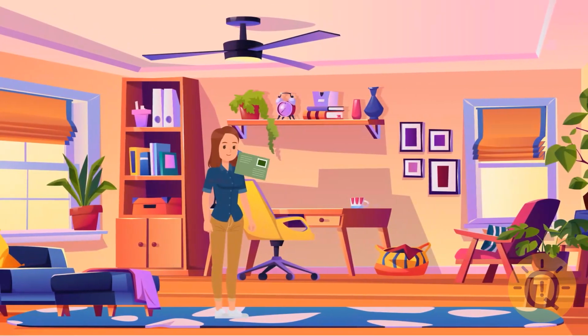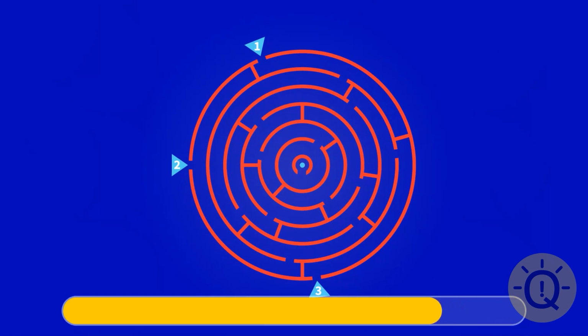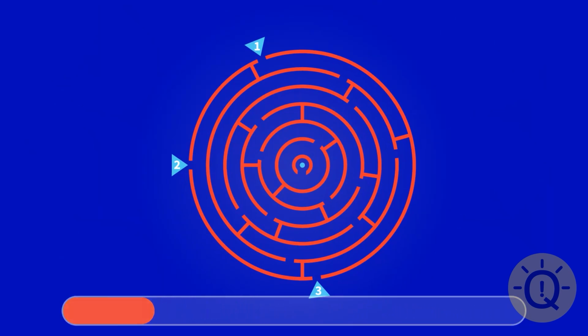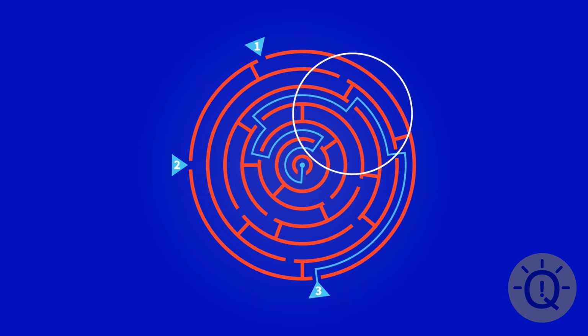Megan gets an invitation to a fancy party for bloggers. Yes! Only those who can crack this maze will actually find a way in. Can you help Megan reach the party? She should choose the 3rd route.